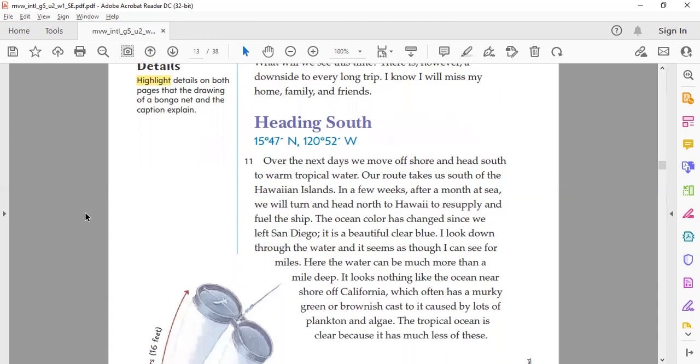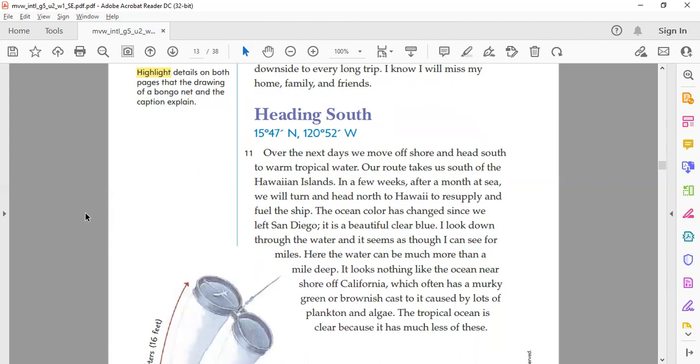Heading south. 15 degrees, 47 minutes north, 120 degrees, 52 minutes west. Over the next days, we move offshore and head south to warm tropical water. Our route takes us south of the Hawaiian Islands. In a few weeks, after a month at sea, we will turn and head north to Hawaii to resupply and fuel the ship.